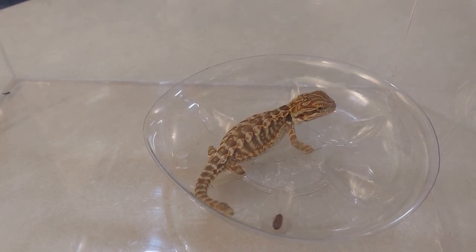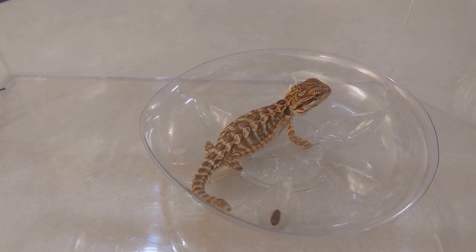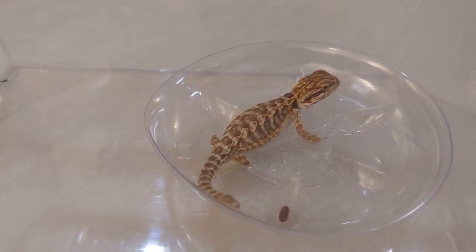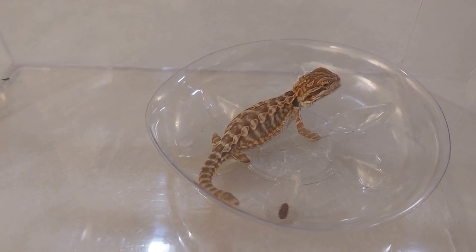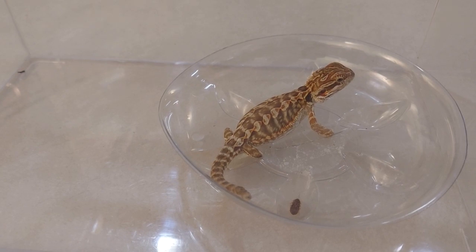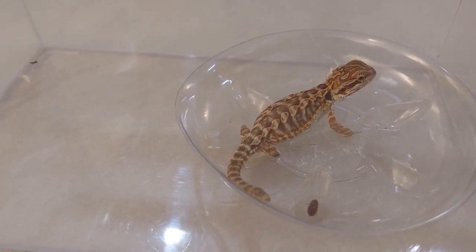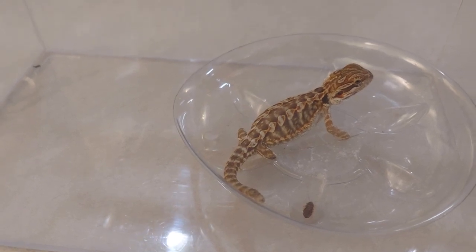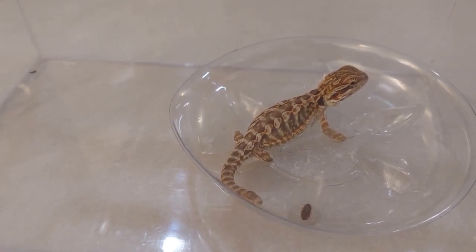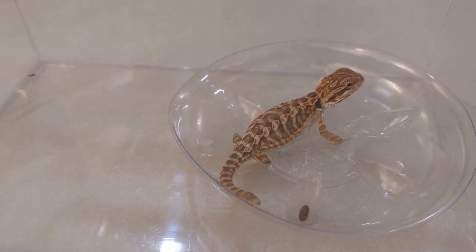Look, there she goes. Yes. A friend of mine had a little, kind of a stunted dragon, I guess, and she said he started growing a whole lot once he started eating Dubias. So, we'll see. We'll see. Tomorrow they'll be dusted. Have some vitamins on there. Liquid calcium. We'll be good.